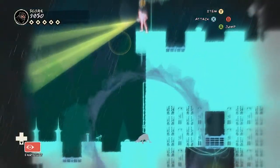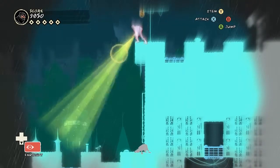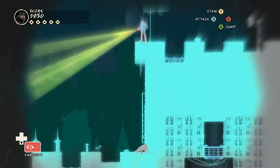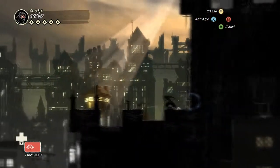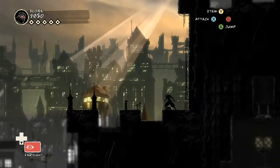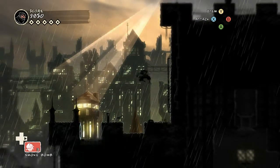I'm going to use my farsight to see where his awareness is at. It's almost going down, and I'm just going to jump into that grate. And jumping into this grate will allow us to get to that scroll you've seen earlier. So all this work for just that one scroll.